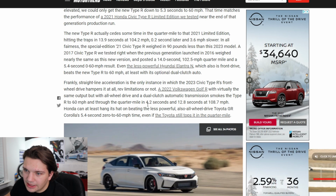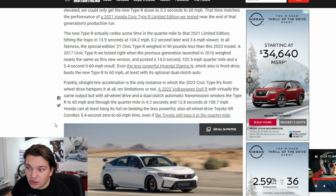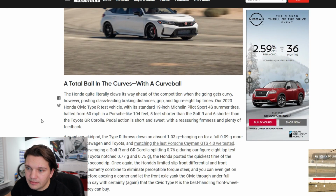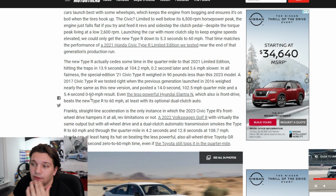They also highlight that the 0 to 60 time is 4.2 seconds, which is faster than the GR Corolla, even though the GR Corolla supposedly does have a quicker quarter mile time. And mind you, all these numbers are coming from MotorTrend themselves, so they did actual real world tests, and with them being a third party, you can expect as little bias as possible, down to whether they just like the car or they don't. But they are saying really good things throughout this article about it.